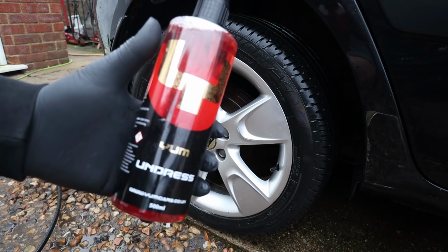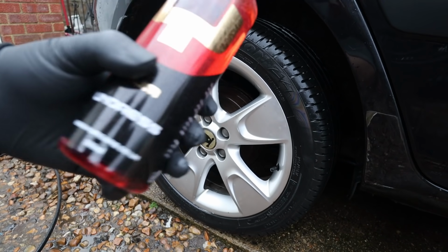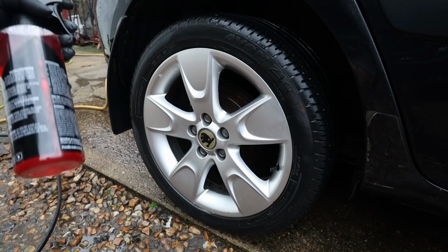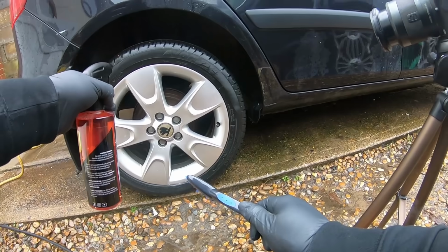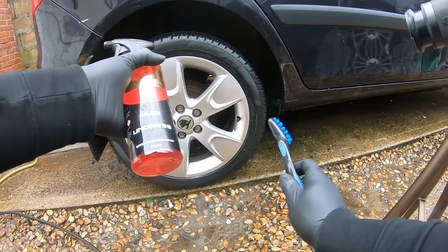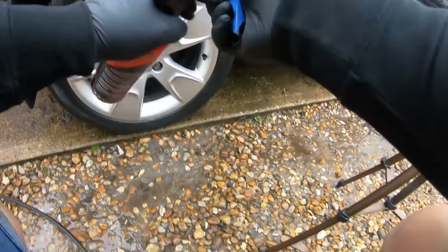Right, so the next job is I'm going to try out this Yum Undress. Like I said, I've never tried this before, brand new bottle. You spray this on the tyres and essentially scrub it in with a brush. I've got a little brush here. That's essentially supposed to prep these tyres ready for when you put the dress on afterwards. So we'll give this a go.